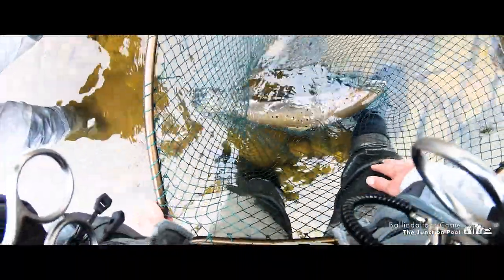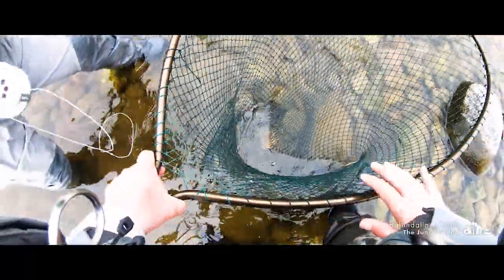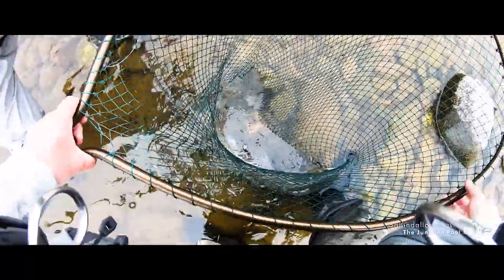Every fish from the Spey is so special. And it's important that we get this fish fully recovered before we let him go.